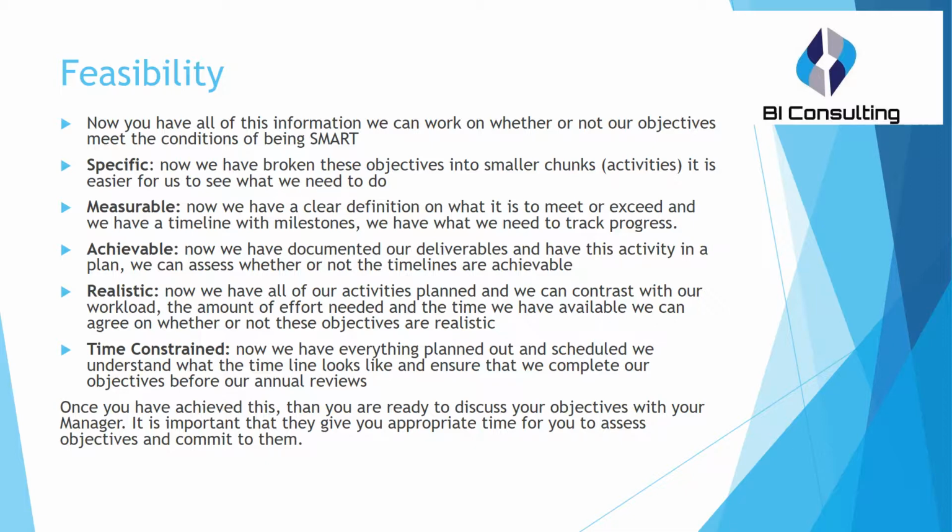Realistic. Now we have all of the activities planned out, we can contrast these activities, these new activities if you like, with our workload, our operational workload. We can see the amount of effort needed and the time we have available, and we can agree on whether or not these objectives are realistic. And finally, time constrained. Now we have everything planned out in a schedule, we can understand what our timeline looks like and ensure that we can complete our objectives before our annual reviews.